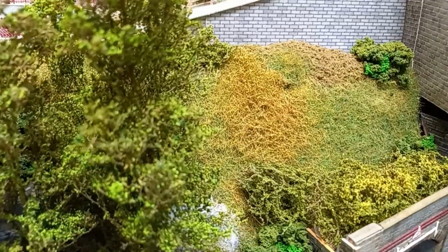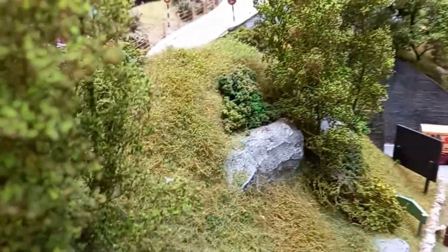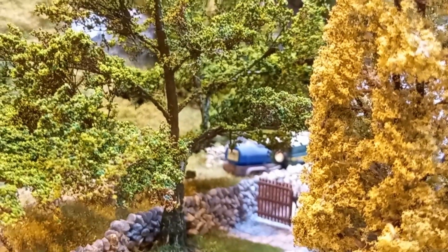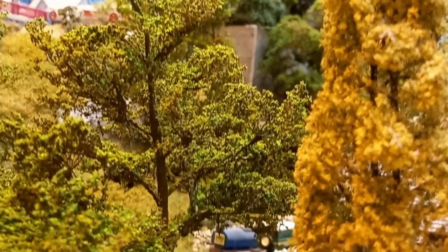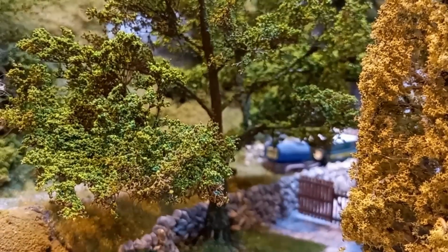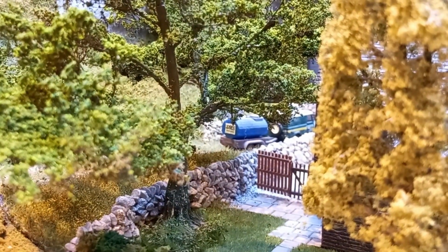Obviously the grass is all WWS and the horse areas from WWS. They're just seafoam trees. So the nice big tree here at the back is one of the WWS armatures. It was a broken one that I purchased from Martin at WWS, and I made a tree out of it. It fit in just perfectly. It's come out really nicely. So yeah, that is one of the WWS armatures.